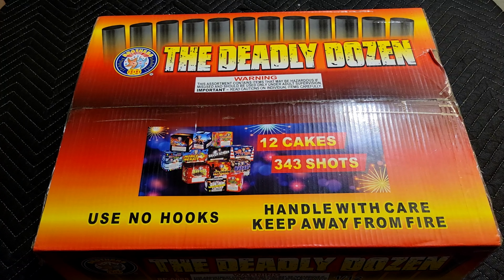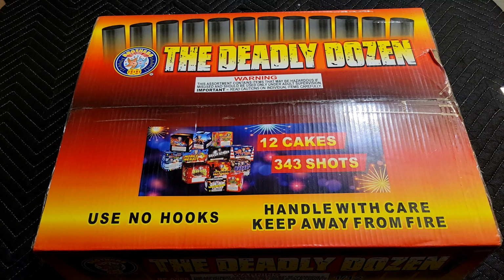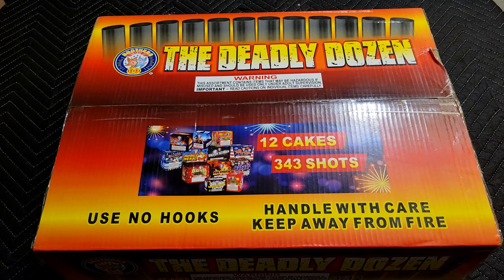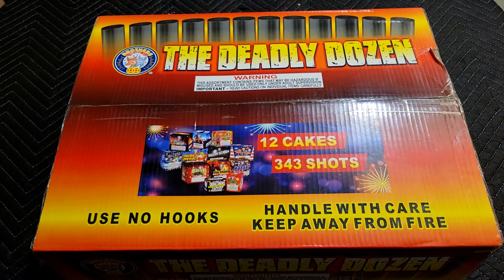Today we got the Deadly Dozen. This is a 200 gram cake assortment from Brothers Pyrotechnics. You have 12 200 gram cakes inside, with a total of 343 shots between all of them. Let's open this up here and take a look. This assortment includes a bunch of classic cakes from Brothers that everybody knows and loves. Let's see what we got.